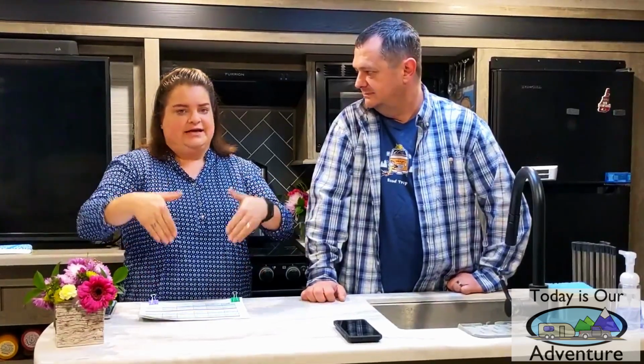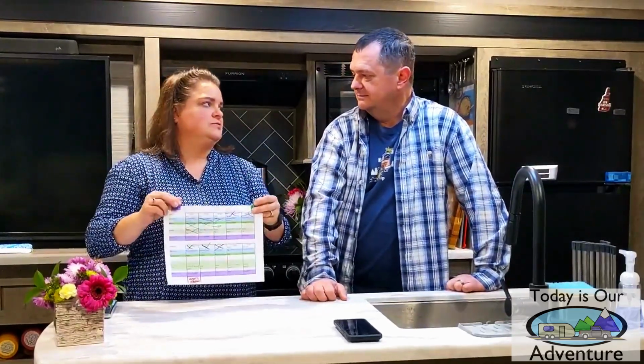I also use this to transfer into what I need to shop for, so this becomes my shopping list as well. I figure out what the ingredients are for each of the recipes I'm going to be making, and then I break it down: if I need ground beef, how many pounds do I need? I've got ground beef for spaghetti, ground beef for the stuffed peppers, or whatever it is that I'm fixing.